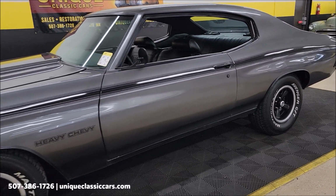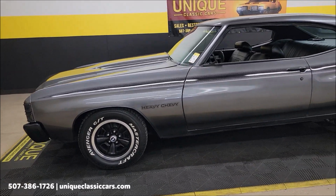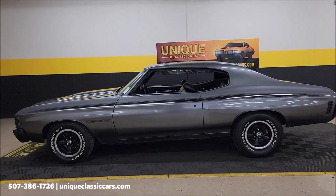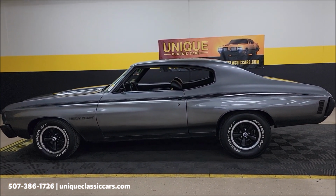And you can see up and down this driver's side. Good look to it again. Nice shine to that paint. Let you check out the stance of that car too. This one will turn heads, no doubt about that, the way it sounds and the way it looks.